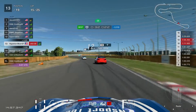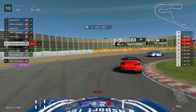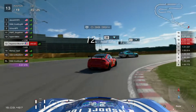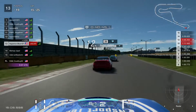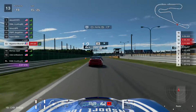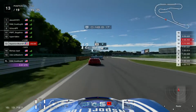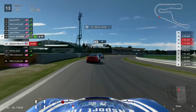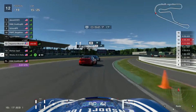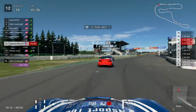Now it looks like this is going to be very interesting for 2 BMW M4 to take the long distance for the challenge. PSRT Slug Slime and Hyper 6 Alive are still going at it to take the battle for 11th place, while I'm going in to take the effect. I might take one pass through to take that risk. Going in to take that challenge, get everything. I might take the inside turns. Will keep it nice and tight.